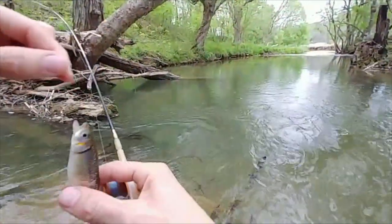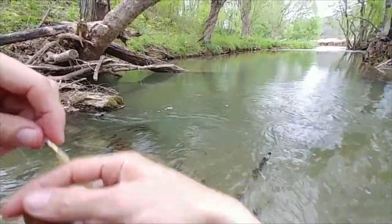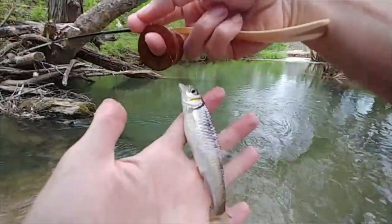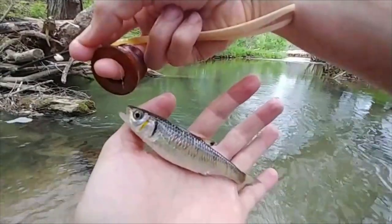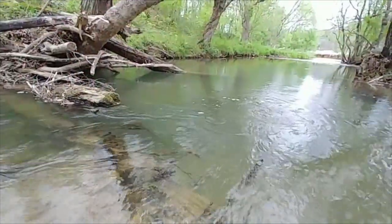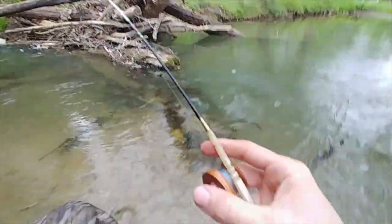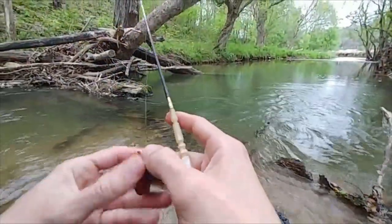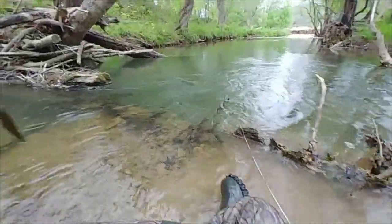Hey, guess what it is, guys? Guess what it is? It's a warpaint shiner. Only the third warpaint shiner I've ever caught. Oh. That's crazy. That is crazy.